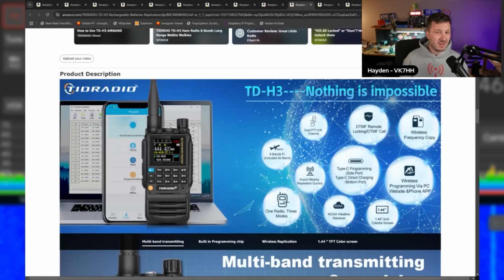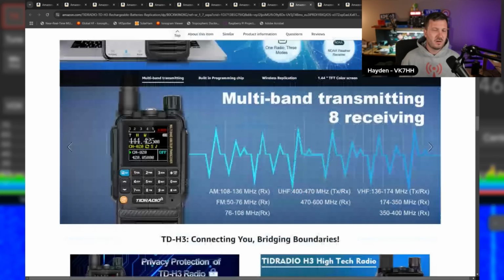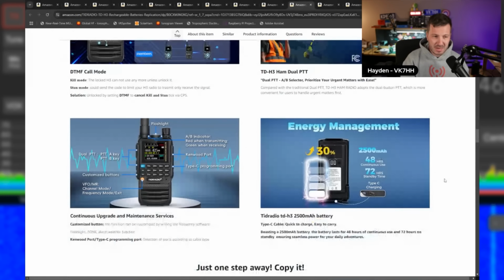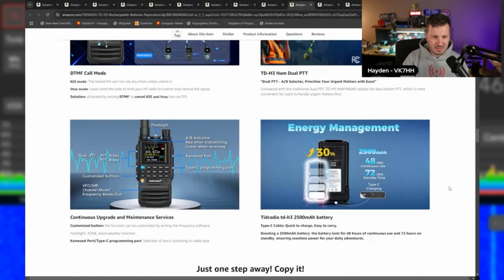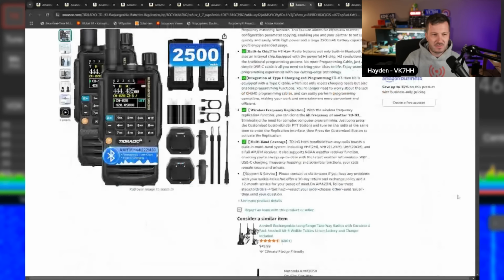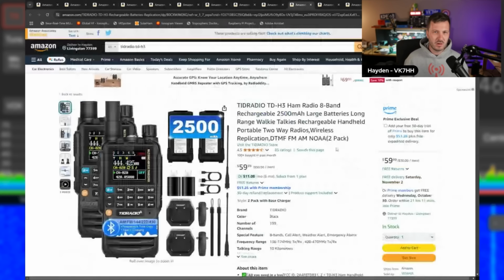They'll receive air band, and it's kind of okay. And they cover quite a wide frequency range. A 2.5 amp hour battery in them as well. So yeah, the TIDRadio, I've done a review on this. This is probably my most favorite handheld radio if you're going to get one on a budget.